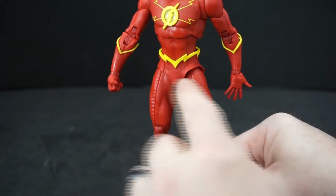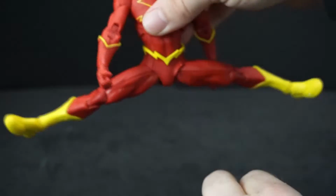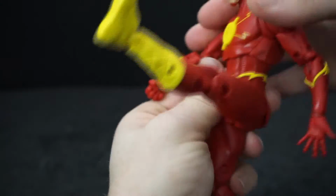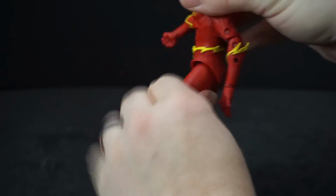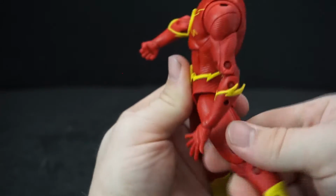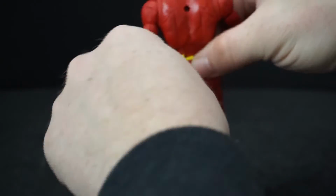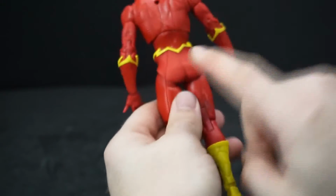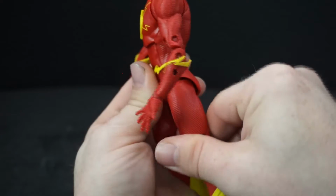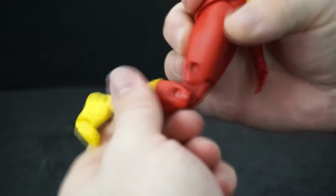And if you keep going farther down, he's got his legs. Very good bend. Go 180 forward. And back, not so much, unless you kind of rotate the leg out. So it's like that. Because, of course, the rear end prevents it from going straight back. And you also got double jointed knees.